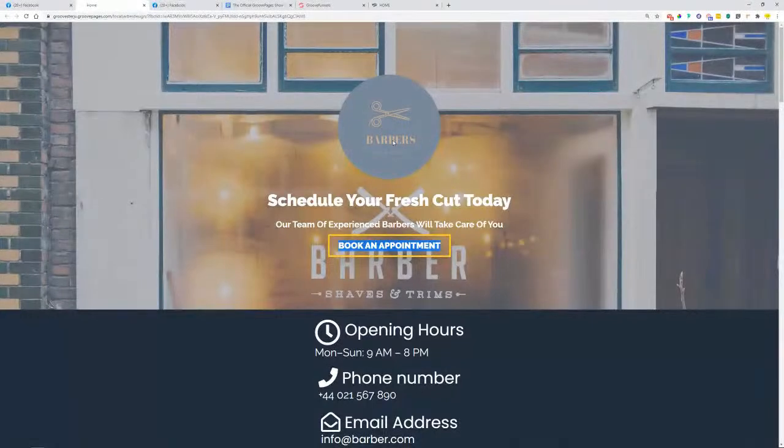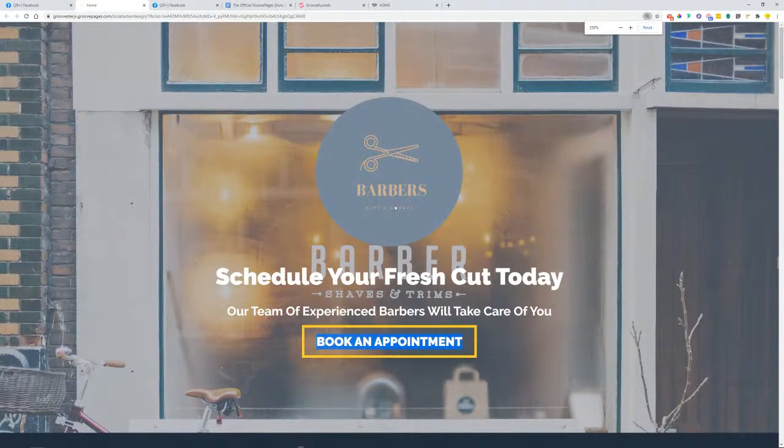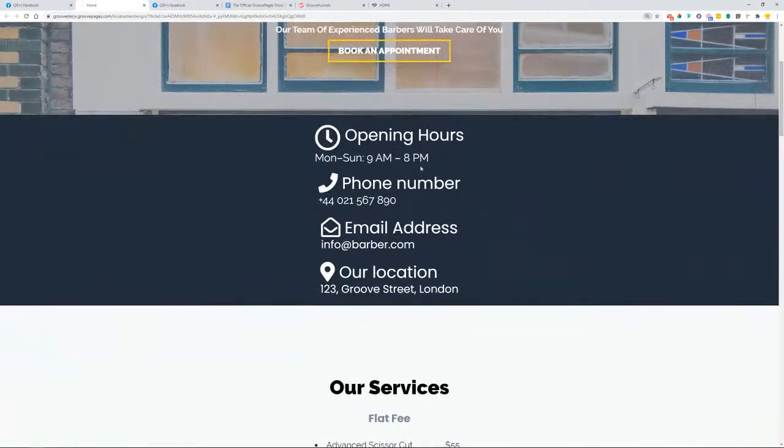The logo is good. The cuts and shaves parts cannot be read though. This is too small. Even though I'm at almost 250%, it is too small. The rest of the page is pretty good, but you would need to make the background a bit darker. This one is pretty nice.